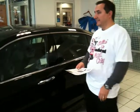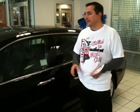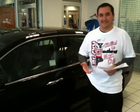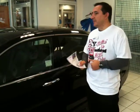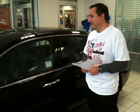One of the very exciting things that they've done is really increase the fuel mileage on these vehicles. In the 4-cylinder, you're going to get 27 miles per gallon in the city and 36 on the highway. Those are numbers that the Civic was achieving just a couple years ago. When you move up to the V6, you're going to get 21 miles per gallon and 34 miles per gallon on the highway. So fantastic mileage.